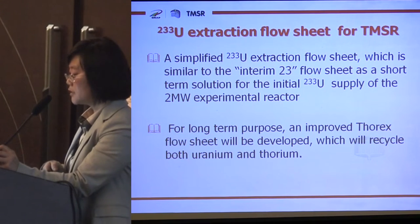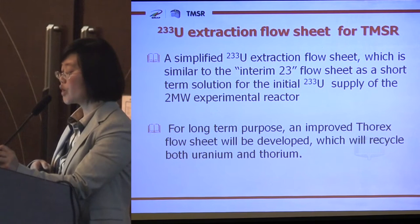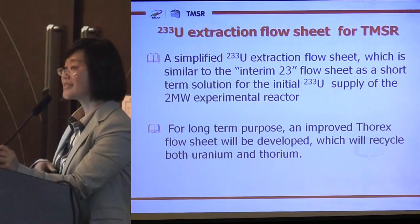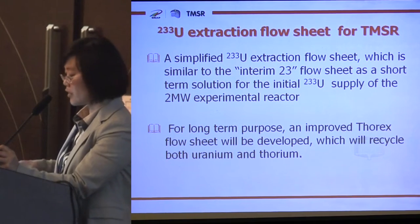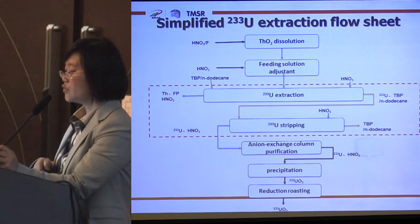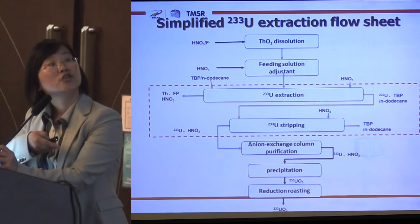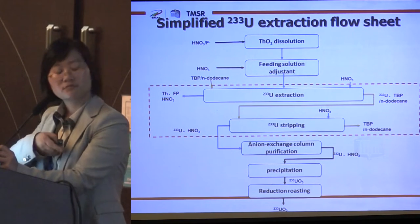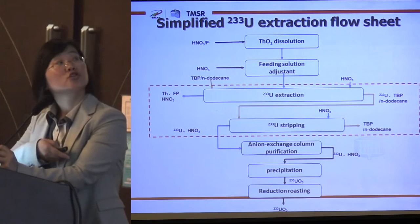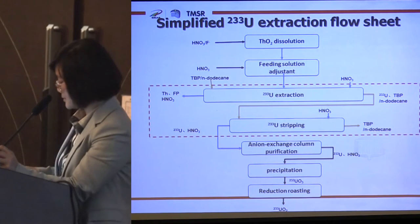And for long-term purposes, an improved Thorex flow sheet will be developed, which will recycle both uranium and thorium. And this is our simplified uranium-233 extraction flow sheet. There is one uranium extraction and stripping and another purification. And in this flow sheet, thorium is left with fission products.